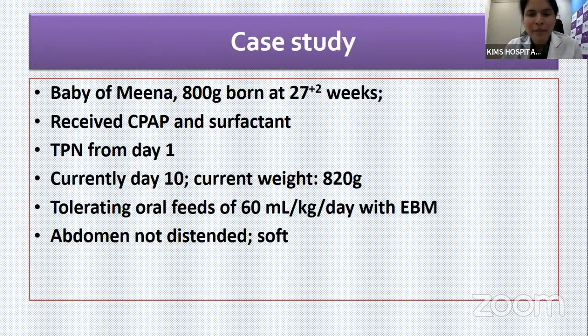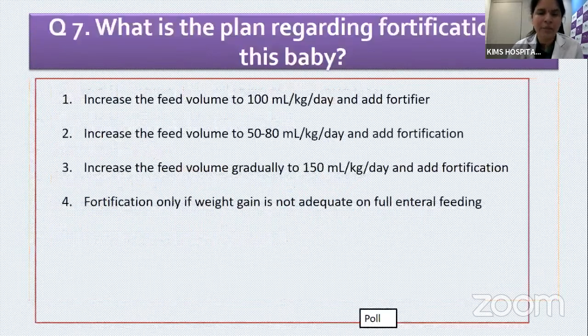So if you have a baby like this, baby of Meena, who was born at 27 plus 2 weeks, 800 grams, who received CPAP surfactant on day 1 and who was started on early aggressive parenteral nutrition. Currently, this baby is day 10 old with a current weight of 820 grams. The baby has already crossed the birth weight thanks to good appropriate parenteral nutrition and is tolerating 60 ml per kg per day with EBM. So when should we start fortification?